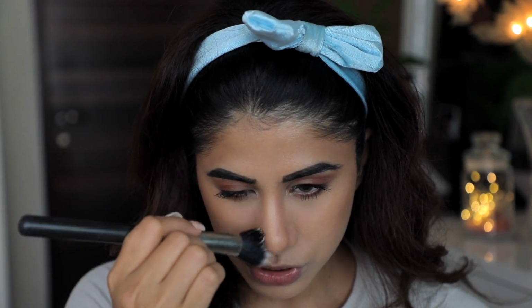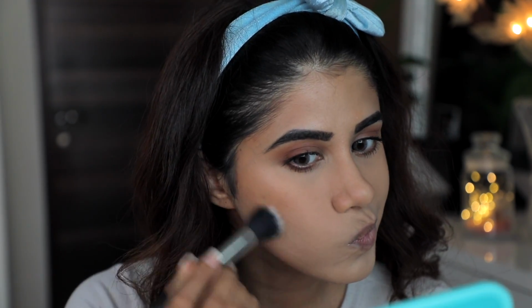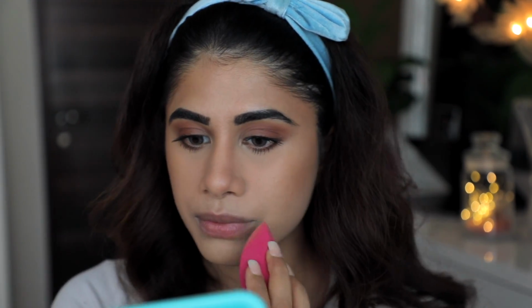I don't want it to be too sharp. Okay, blend it all out. Take your sponge. So moving on to blush, I'm gonna take the Lottie London Blush Crush in the shade Drake.